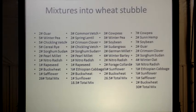So that was taken before I was getting ready to plant stuff into my wheat stubble. 100% of my wheat acres got a cover crop. Pull the wheat off, cover crops right in there. That was over 700-800 acres, and these mixes were kind of evenly placed into that particular field based on what that field needed or what I wanted to achieve.